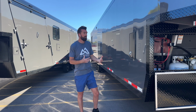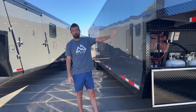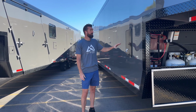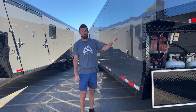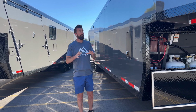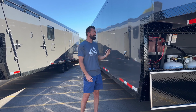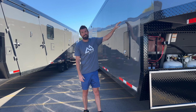Why is that important? Your standard aluminum skin on your standard manufactured trailer is a 1/2 mil of paint. Okay, these trailers have 3 mils of paint. That's 6 times the thickness. They don't scratch nearly as easily. They hold up to rust way better, and they just look better over time because they have so much more paint on them.